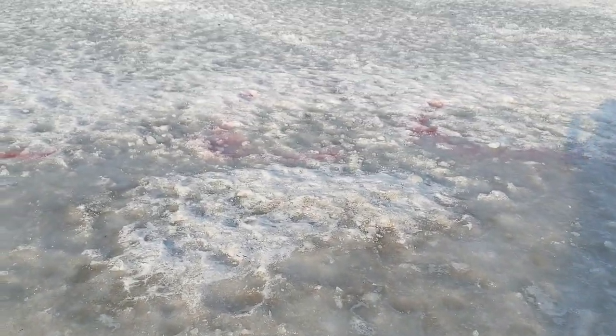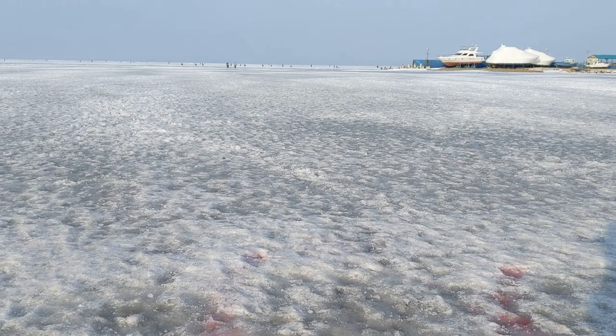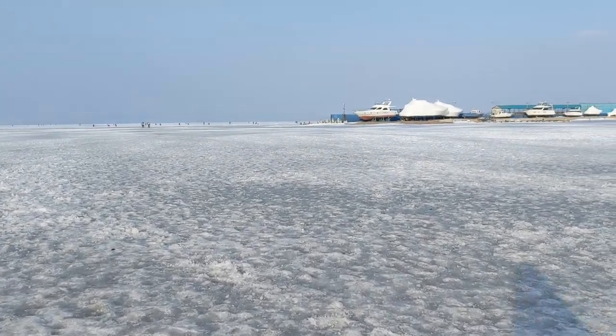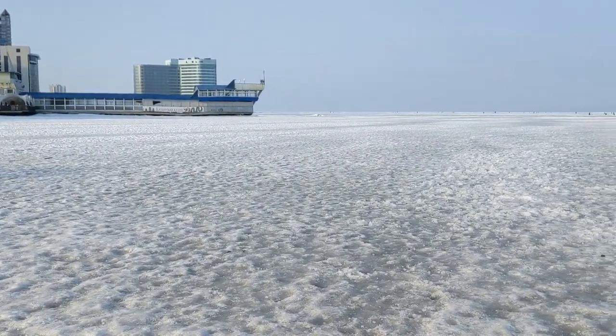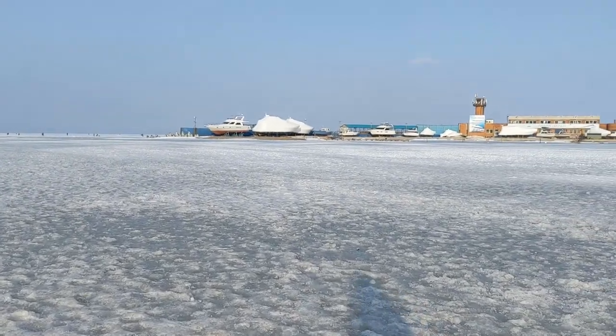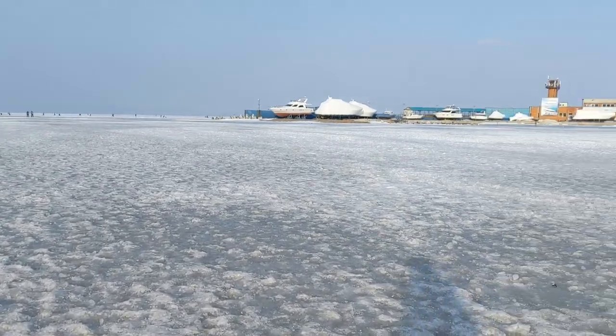And so when I took the train here, I've already seen that the sea is frozen here. This is insane. Never thought I would actually walk on the sea. Wow.